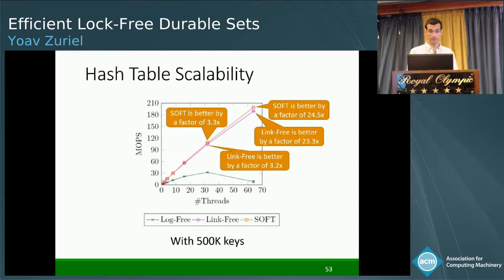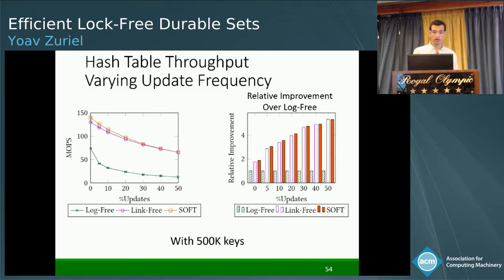In here, we have a similar graph depicting the throughput as a function of the workload. So again, higher on the y-axis means better. So with 0% updates, both soft and link-free almost double the performance of log-free. And when the workload becomes more write-intensive, up to 50%, the gap increases.